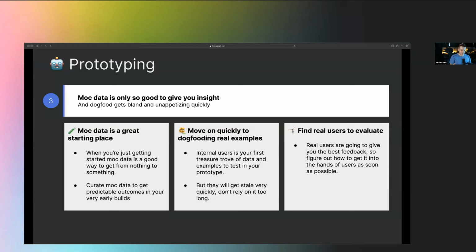It's good to just get something going, pass some prompts, and you can curate that mock data to predictable outcomes so you can validate some of those early builds. But you need to move on quickly to real world dogfooding examples. So give it to internal users and have your internal users or closest, trusted customers, if that's the case, use this product first, use the POC first. And that'll give you a treasure trove of data of examples to test in your early prototypes.